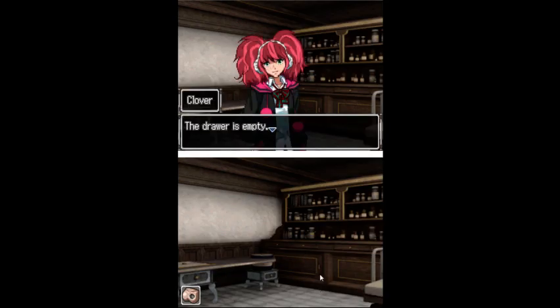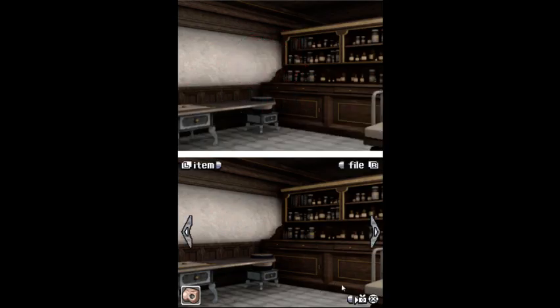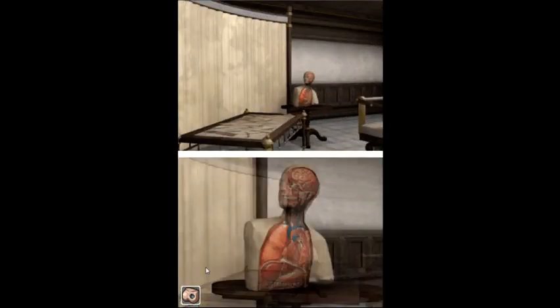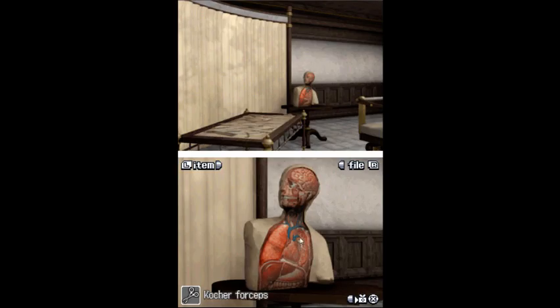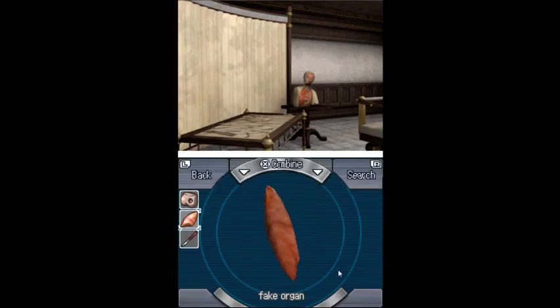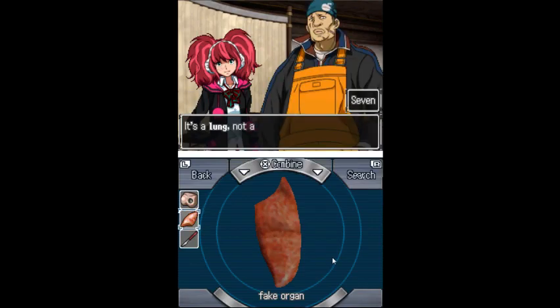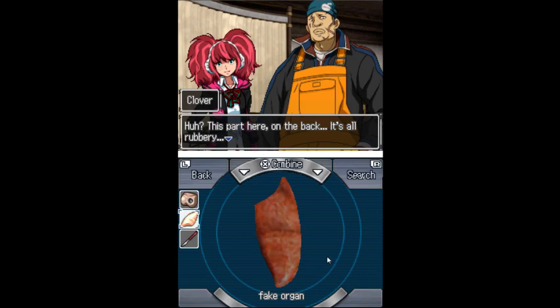The drawers are empty. Yeah, nothing there. Alrighty. So let's use our tings on. I got a fake organ, sweet. So, yeah. So we took the organ thingy out of the chest thingy. It's a lung, not an organ thingy. Huh? This part here, on the back, it's all rubbery.